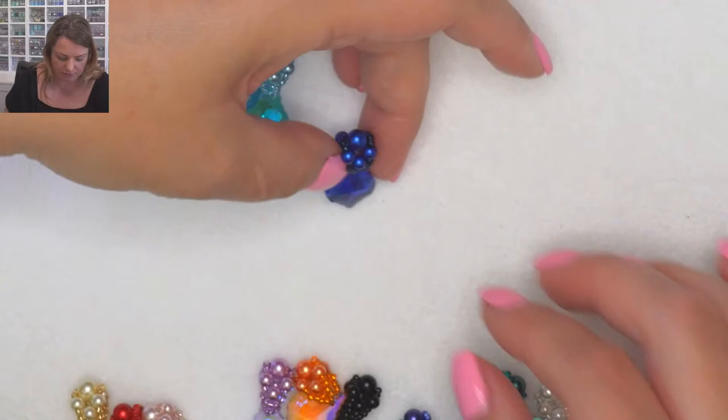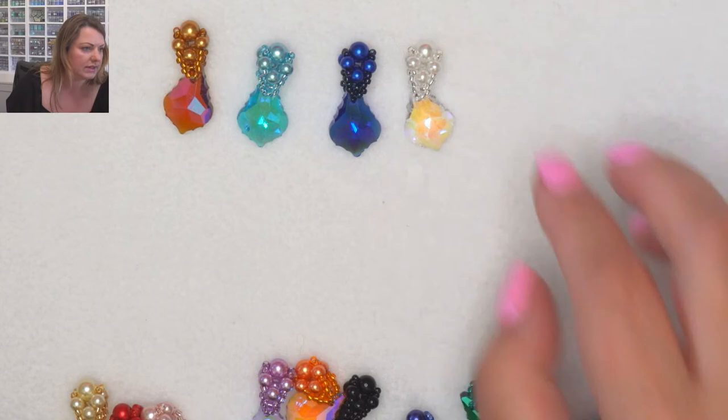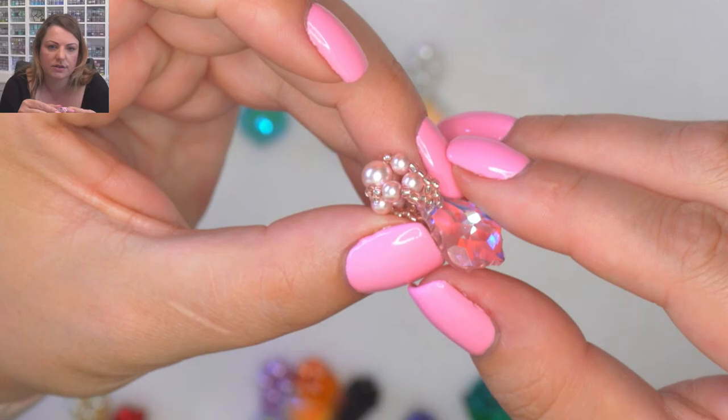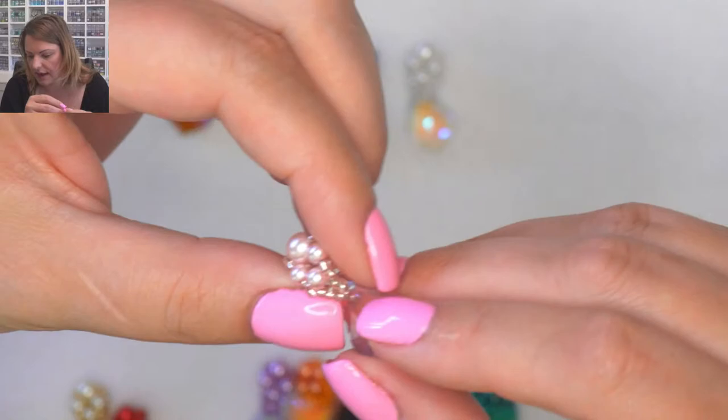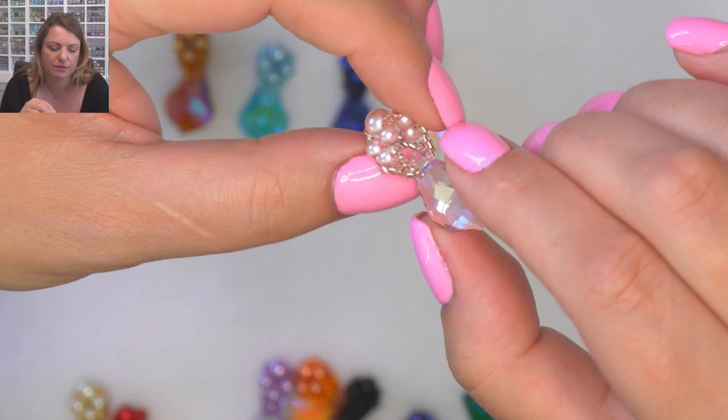Next one is the crystal, AB finish on one side, clear on the other side, with white pearls and silver-lined clear seed beads. Dusty pink. I love this one. Dusty pink is using sort of salmon-y seed beads. Again, AB finish on one side, clear on the other. I can't remember the name of these pearls, but I just love them. I use them in such a beautiful rosy pink, and I love using them all the time.